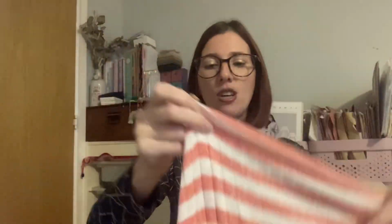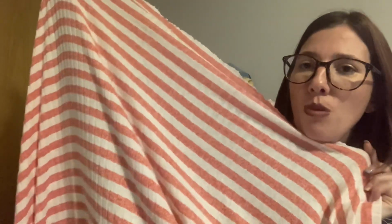The next one I've had in my stash for ages. It's like a rib knit fabric, but it's really drapey fabric. And it's coral and white. I got this from Like So Amazing years ago and I haven't really got a clue what to turn it into. It's really, really, really bouncy. I don't know if you can see how bouncy it is, and incredibly drapey. So I did think about turning it into a cardigan, but I wasn't sure what pattern. So I'd love your suggestions on what to turn this into.